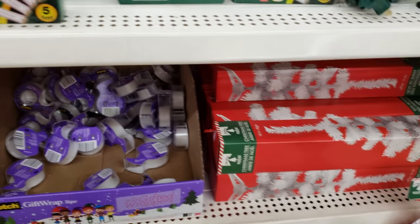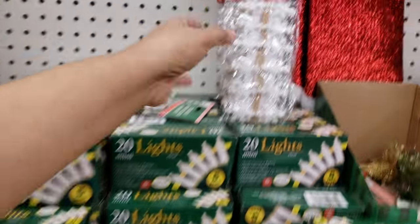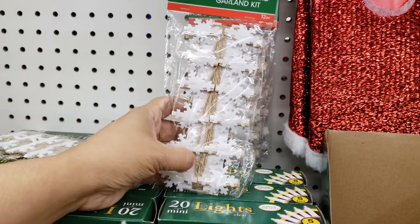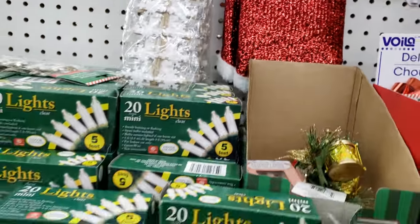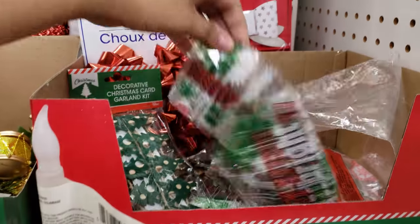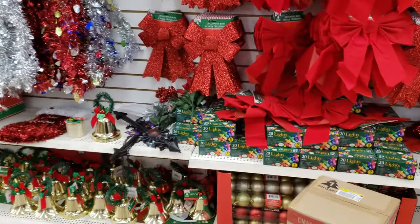So I do have the white here. I do have the mini lights. These are white. Look at the garland clip. Okay, I might get that for her. And look, they got a tree skirt. I was showing her all this cool stuff, because she uses it for her dolls. No need to spend so much money for one-time use. Yeah, they're going to have a storage room with ornaments.